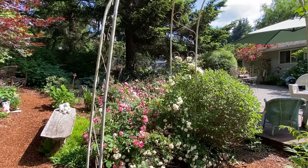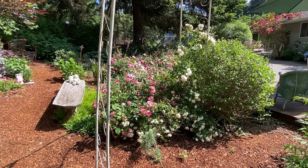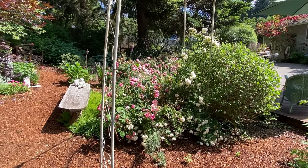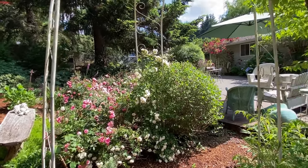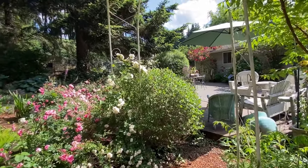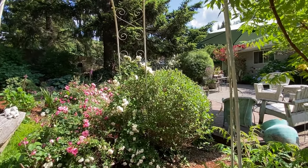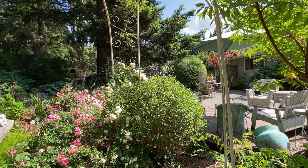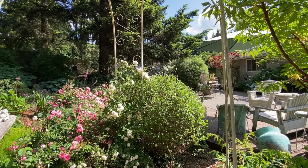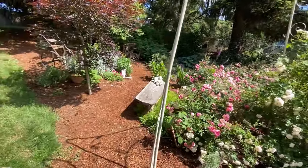We can't quite figure it out because we thought we just bought one rose, and now it was like 2 in 1. So there's white and pink on this side here. I'll show you some footage of the lilac that I took earlier this year when it was all in bloom, and it was profuse with blooms and scent. I'd sit there in the morning and it would just be so fragrant.